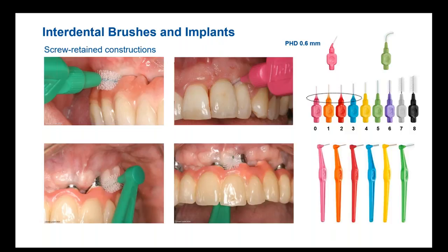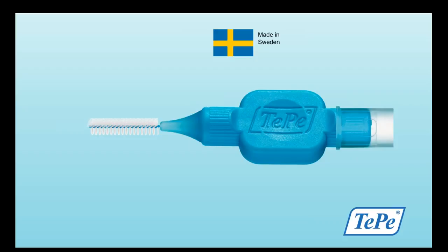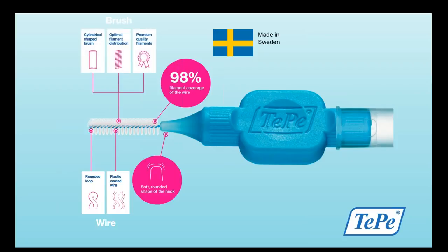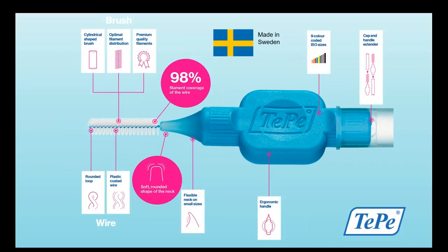And TePe Angle is another option for interdental cleaning, with a longer handle and pre-angled. For me as a clinician, I would say some features are more important than others when choosing an interdental brush. The filament coverage is one. The filament should cover as much as possible of the wire to avoid trauma from the wire to the gingiva or to the tooth and implant. An ergonomic handle to have good control when doing the back and forth movements.